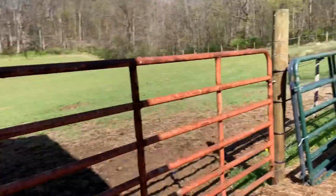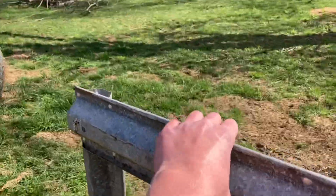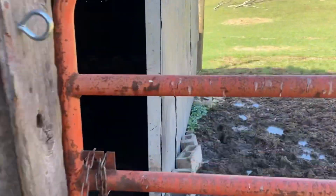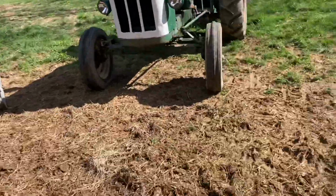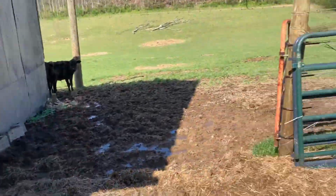Feeding this, I opened this gate and came in here because this is a fenced in area where the cows were originally. And so I can close this gate, latch it, and then, once I latch that, I can open this gate and drive through here with the tractor into their pen. And if the cows come over here, it's not really a big deal because this is a fence, so they're not going anywhere. So I got the bale on, I'm just taking it down there. There's the cows.